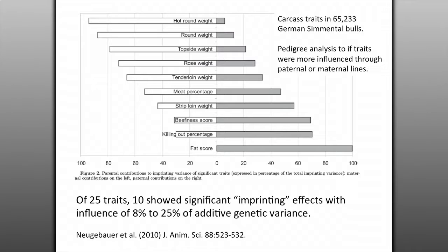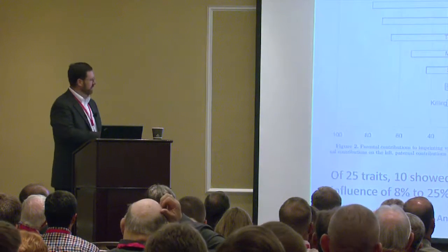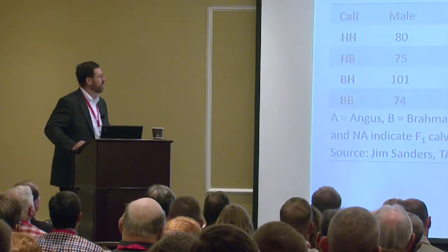And there were some traits, and I don't know what all these are exactly, but fat score had almost an entirely maternal control, meaning that the genes you inherited from the father didn't seem to matter and explain the variation of that. And in regard to some of the individual muscle weights or things like that, some of those were right the opposite. So it could be that we have a lot of things that are sort of canceling each other out that are not recognized, but that's one study, and whether or not that can be repeated, we don't know. It goes along with some other things though.